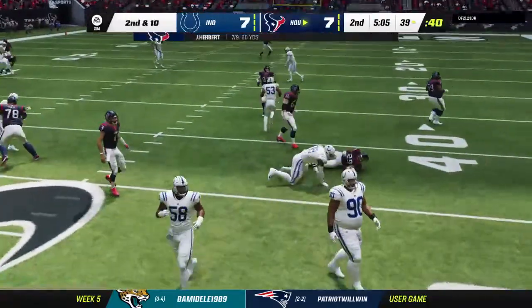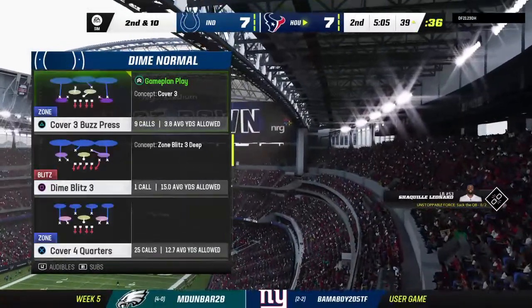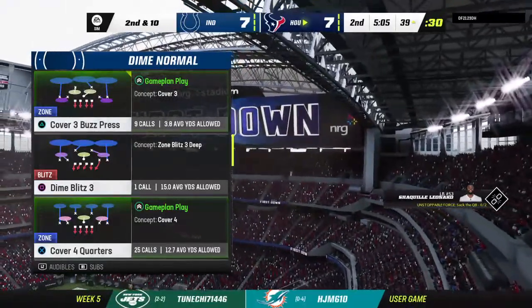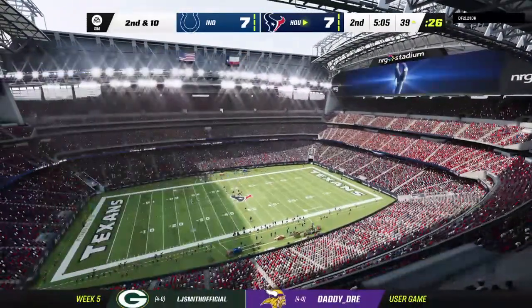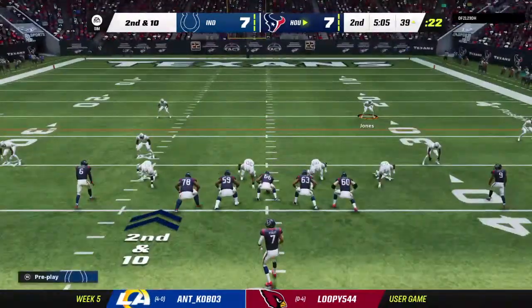A quick throw knocked away. It's incomplete. So it looks like they still have some fight in them on this series because it seemed like things were headed for the red zone. But if this defense gets 2 more stops, they can keep them out of that area. So now 2nd and 10 after the incompletion on first down.